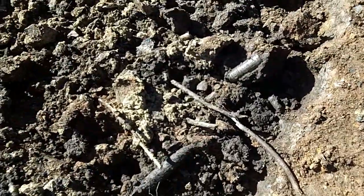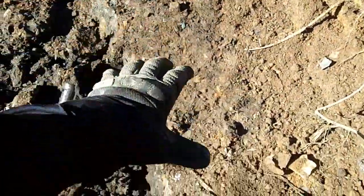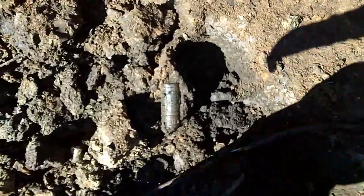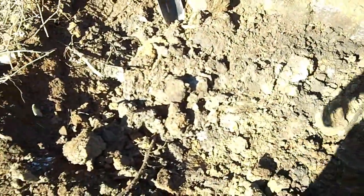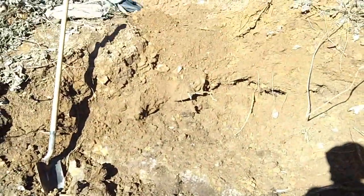Just started going down. This is going to be the richest area over here. And definitely feeling the chunkiness down there already. That's a broken knee high. Got kudzu. That might be a broken milk. Oh yeah. A lot of work. A lot of work to do. Going straight down and right up to that pile.